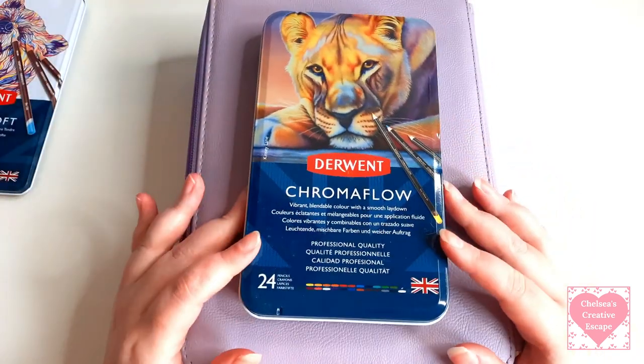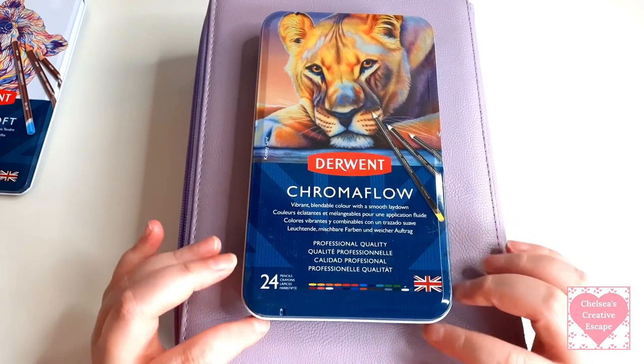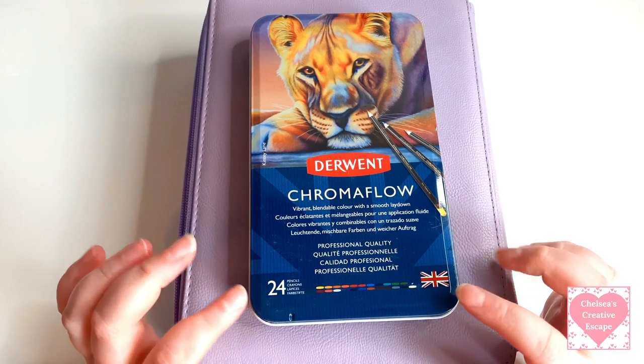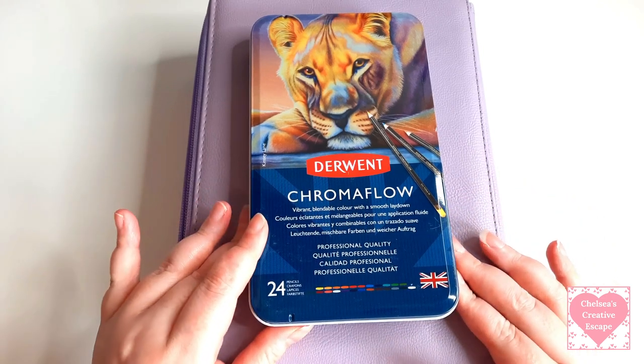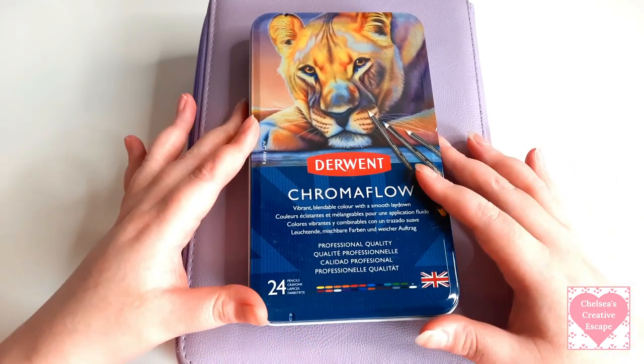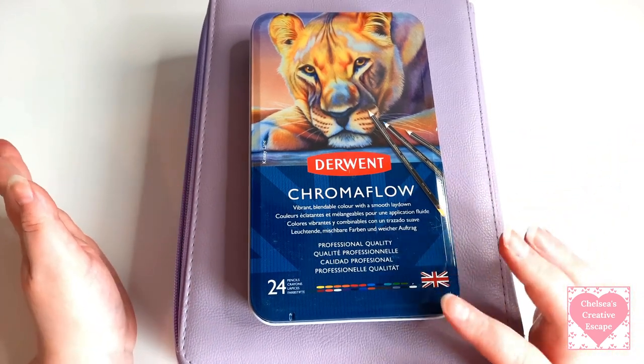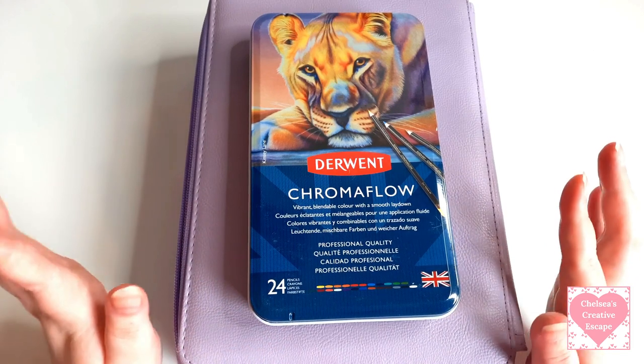Next I have these Chroma Flow by Derwent. I didn't actually purchase these. My lovely friend Emma had gotten a few sets of these for Christmas, and she said that she would like to send us some, and I really wanted to try them, so I was very, very thankful to Emma. So thank you again, Emma.